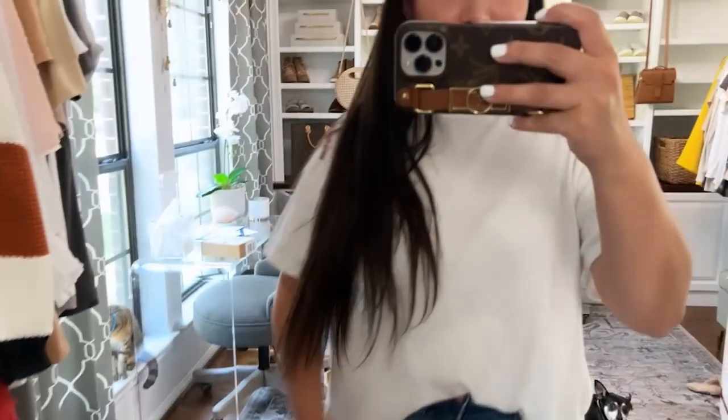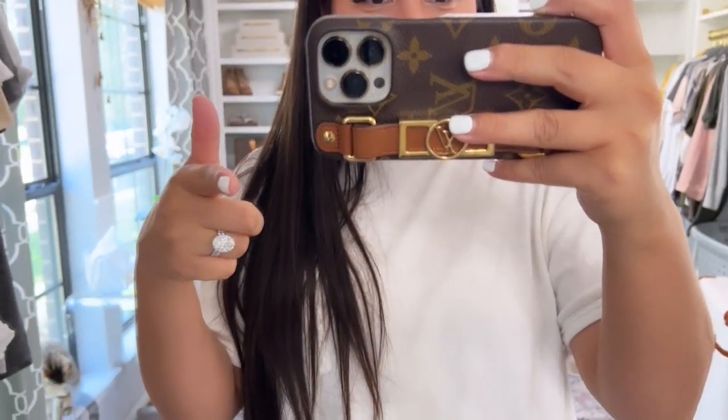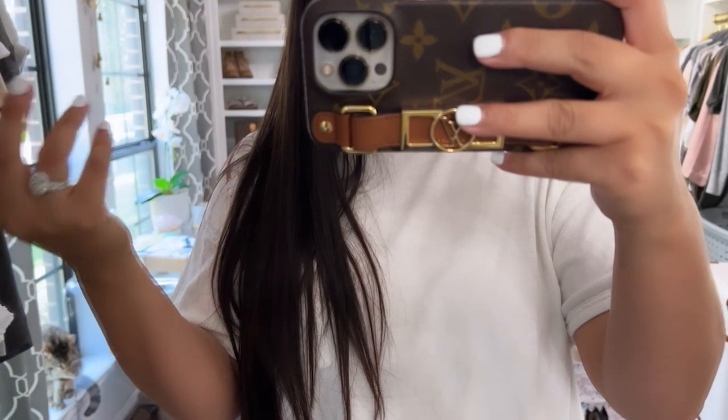And the only thing not in here that I normally carry is my phone case. I'm using it right now. So this is the only extra SLG that I would have in my bag as well.